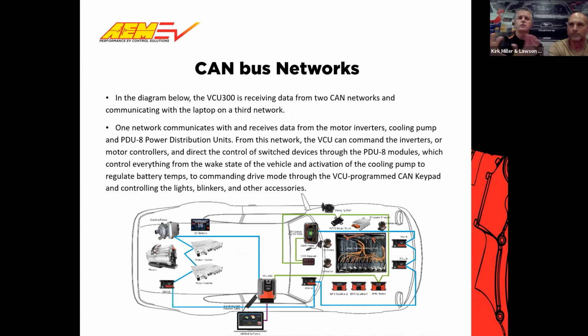So forget about it being AEM. If there's a controller out there that can communicate with all these devices and has a user interface that allows you to put in programming to keep them all communicating and then keep them in harmony, and if something goes out of line, keep things safe, that's a device that should be integrated in any EV conversion. So forget about the AEM logos right now. We're just talking about pure safety and simplifying and understanding and knowing exactly what's going on at all times.